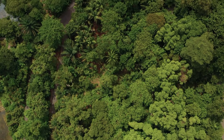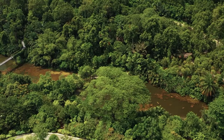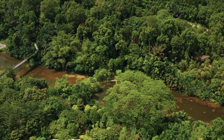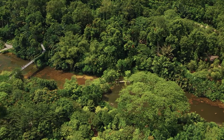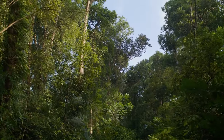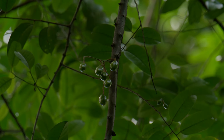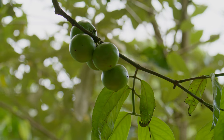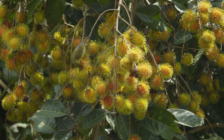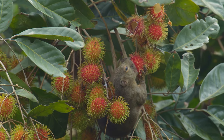Our story begins in summertime. In the Singapore Botanic Gardens Learning Forest, a 10-hectare woodland paradise at its southwestern edge, filled with over 700 species of plants. Fruiting season has begun. The buffet lines are open, and customers are coming in.